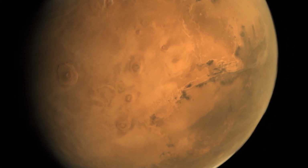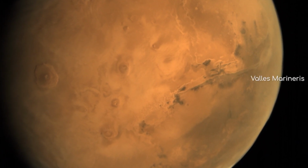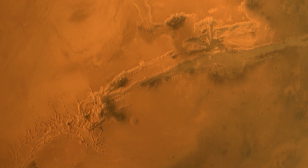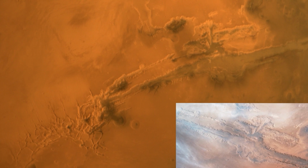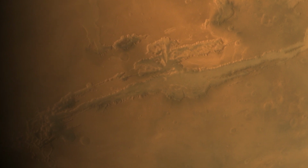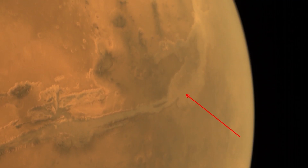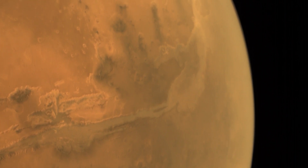Connected to Noctis Labyrinthus is the famous scar of Mars, Valles Marineris. What I really love about these images is that, just like the Viking missions, water ice fog can be seen filling the chasm. This valley is 4,000 kilometers across, and channels seem to flow out of it to the east into chaos regions, similar but smaller than Noctis Labyrinthus.